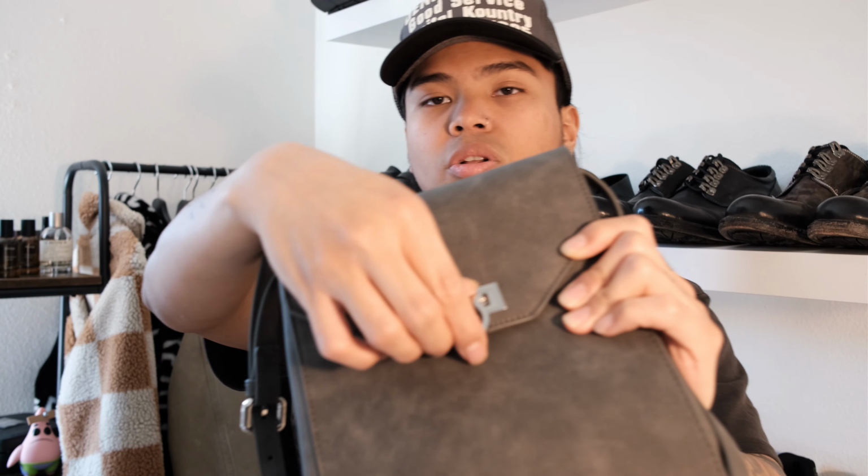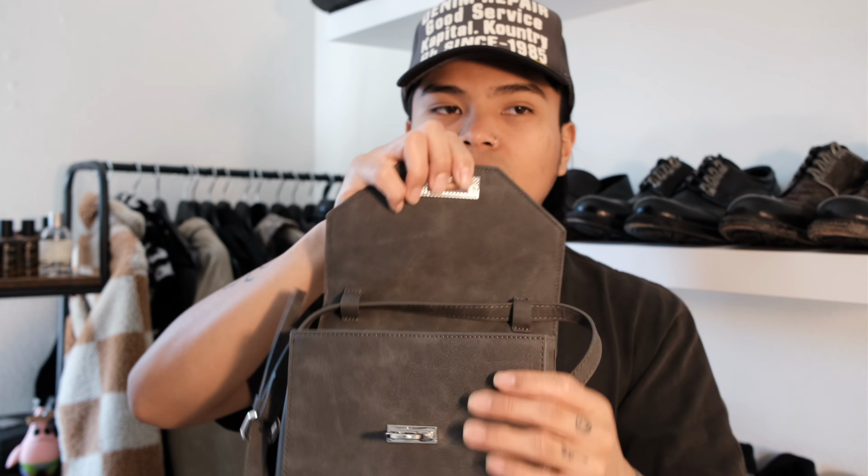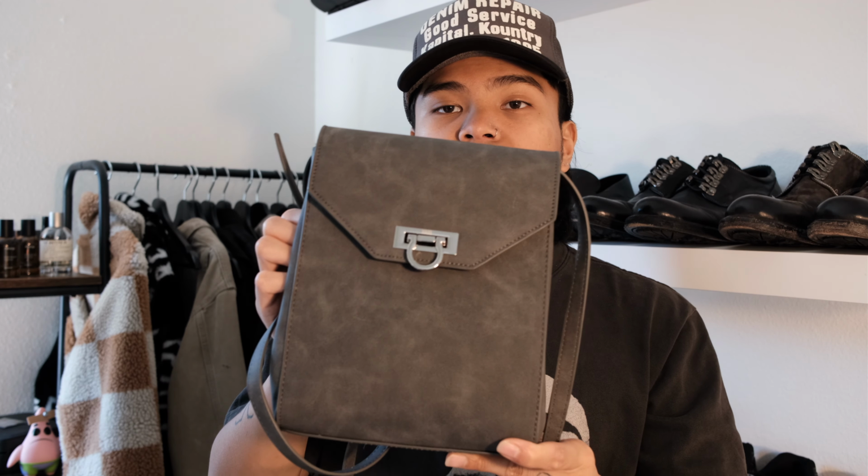It has a silver buckle right here that you can open up the clasp like that, then open it from the top like that as well. So it's silver, it's like washed gray, so it's pretty much my style as well. So this is going to be the first piece for the bags, and I do have another one right here. So this is going to be the side leather sling bag right here.